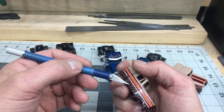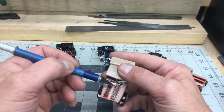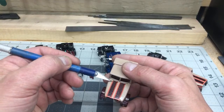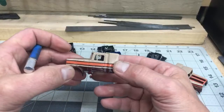So this is all painted on. The only decal is this orange stripe here. And then mask and painted the stripe down the hood. And then cut orange decal strips here for the front of the hood. And that's how I did that wraparound effect there.